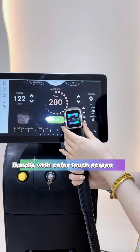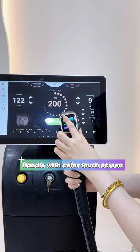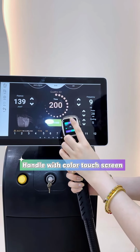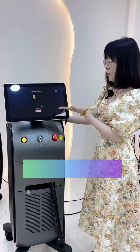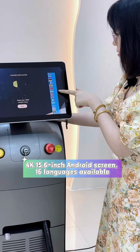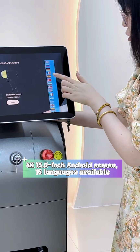Handle with color touch screen, easy to operate. 4K 15.6 Android screen, easy to operate, and it has 16 languages for your choice.